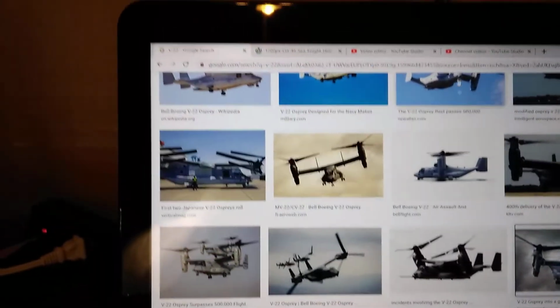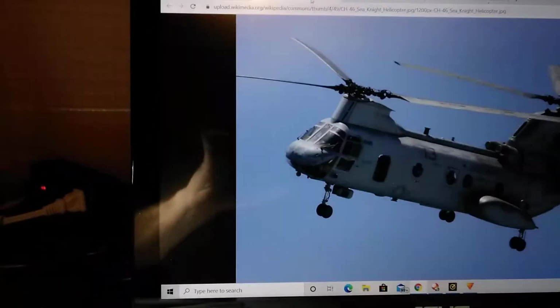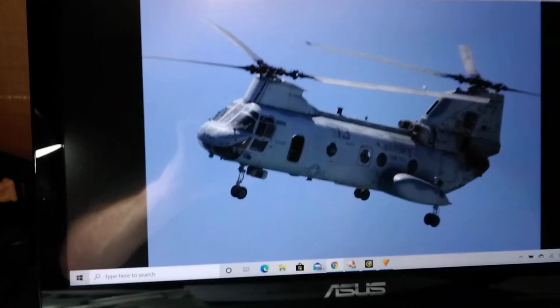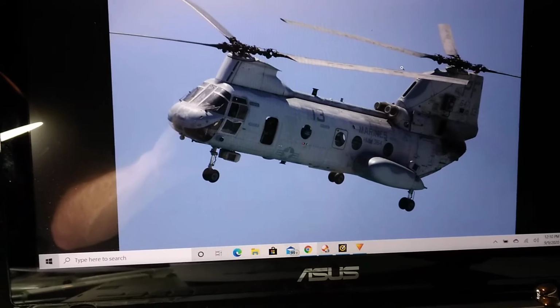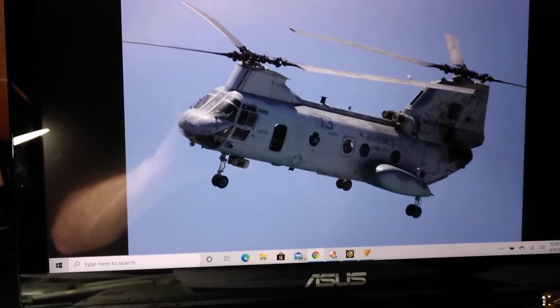Anyway, what it replaced is the CH-46. And they had these things, I think, all the way back in Vietnam. I know I seen them when I was in the military in the early 90s.